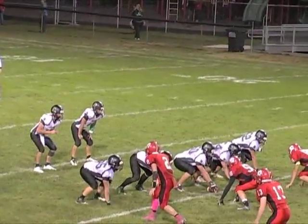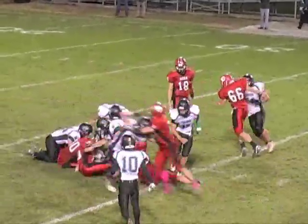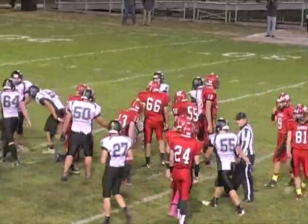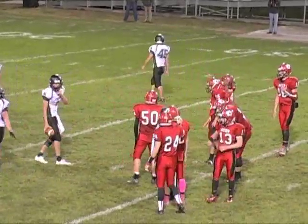Daniel Hatfield takes the snap. He's going to hang on to it himself. Hatfield powering forward out to the 38-yard line. Gain of about 3. That'll be 3rd and 7.